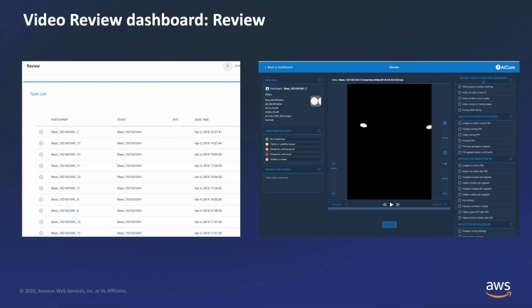Here are some examples of the dashboard we loop in human to help the system. The one you are seeing right now is our review dashboard. There are two roles associated with this dashboard, reviewer and adjudicator. Part of the reviewer's job is similar to our AI system, to come up with the suspicious level by watching a dosing video. Dosing videos are sent to reviewers based on a set of rules that take into account time, risk profile of a trial, confidence of the algorithms, and etc.